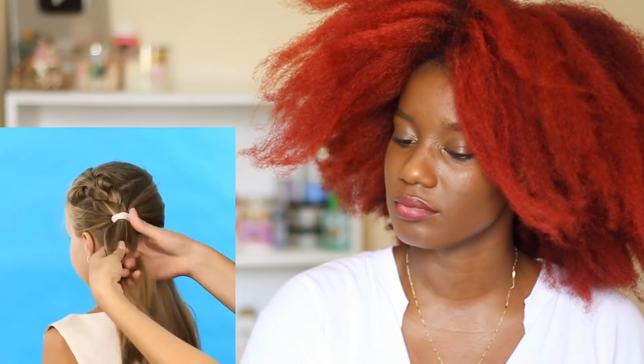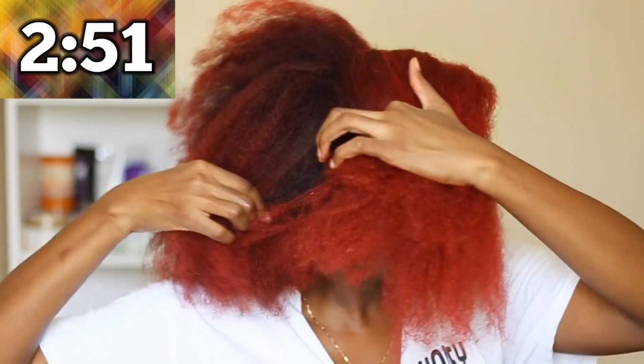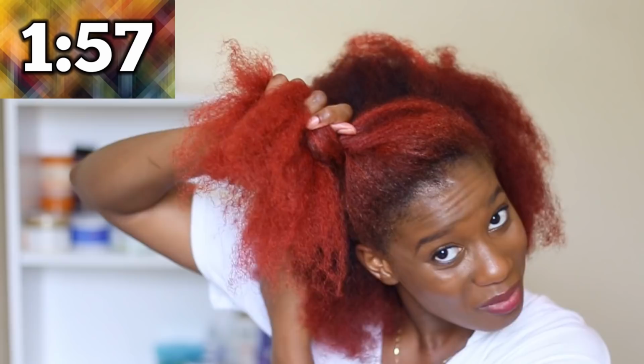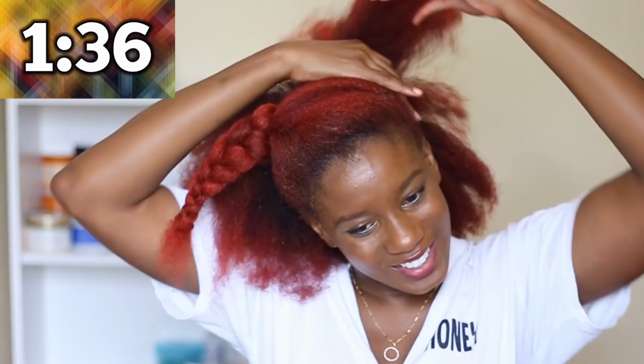I don't know how neat I can get it in under 3 minutes, but let's give it a try. 3 minutes on the clock. Start. Should I bother adding gel? Alright, I want to try and make it neat, so just quickly put some gel to the front. The only thing is these middle parts are not going to be neat at all.